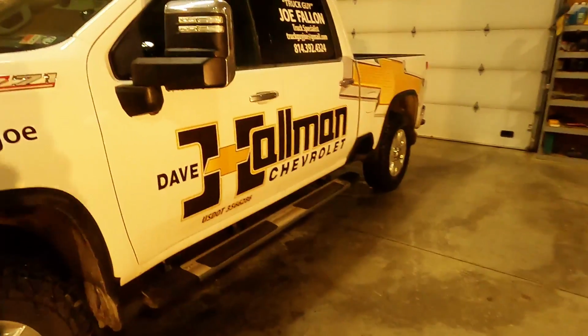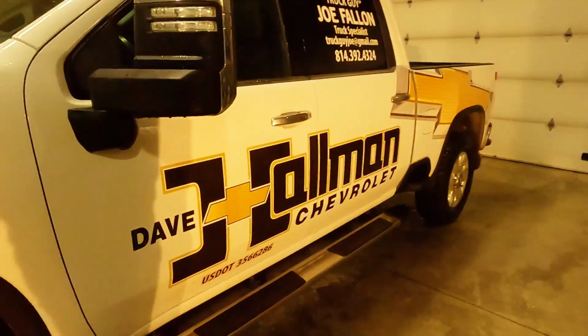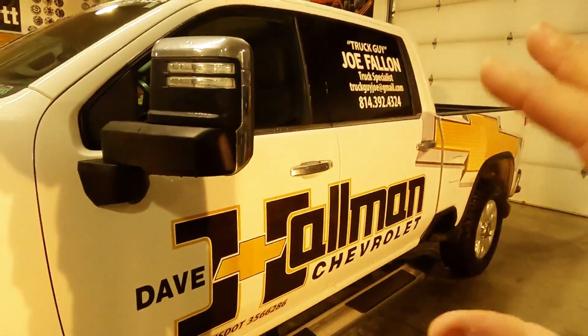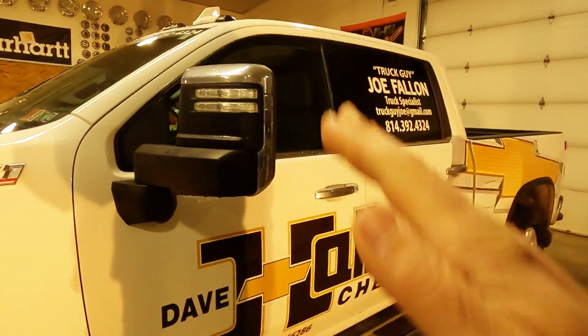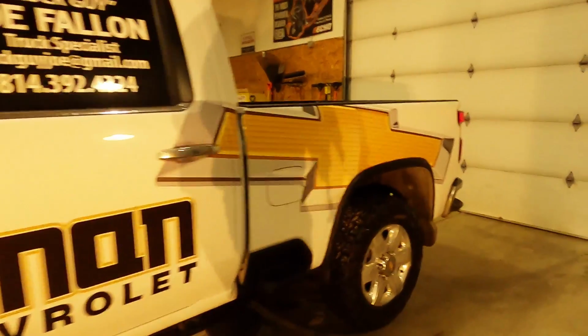Because little things can go wrong. I haven't had any power mirror failures yet, because these mirrors do power extend and power fold, and I use the power extend a lot. I use the power fold all the time. Every time I park it, I press and hold the lock button on the key fob. I have that feature turned on. I have the mirrors folded in just so there's not the possibility of a mirror getting ripped off.